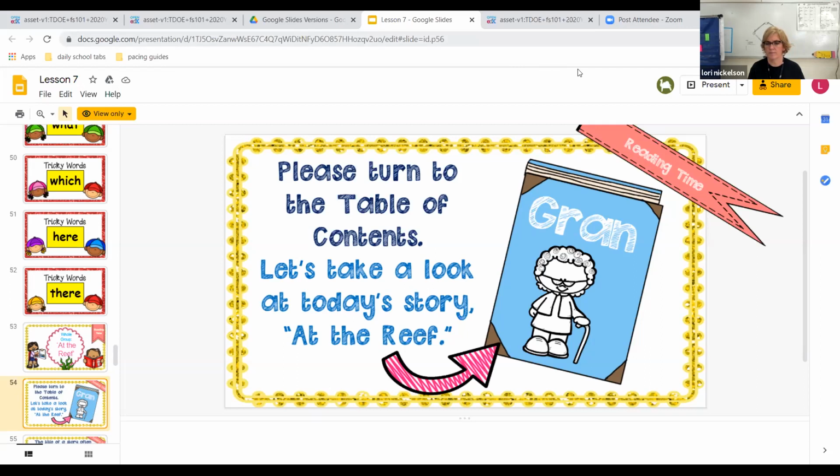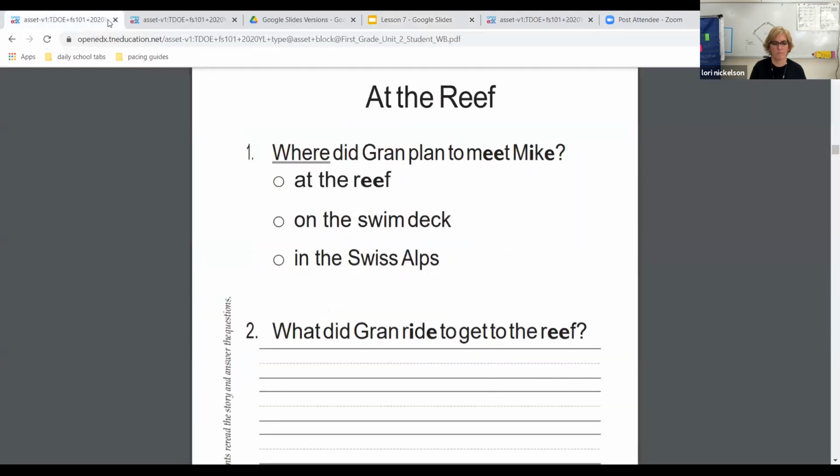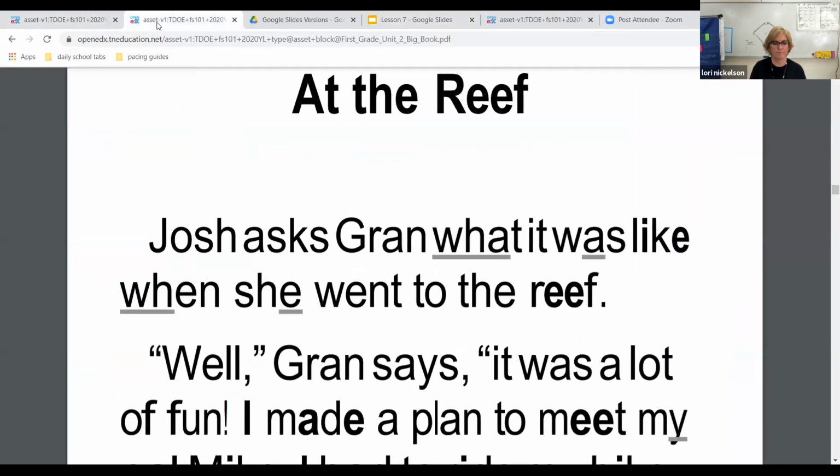Need to hide that panel for a moment. Well, at the reef, it is under my bar and I can't get my bar to move. Of course not.